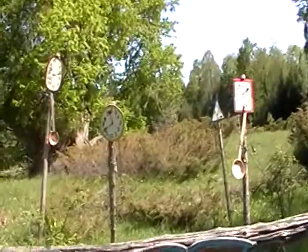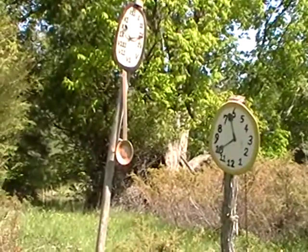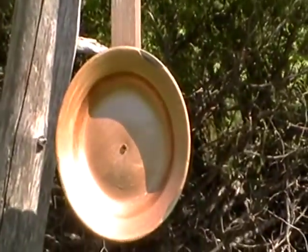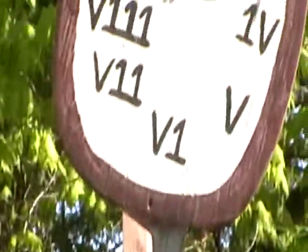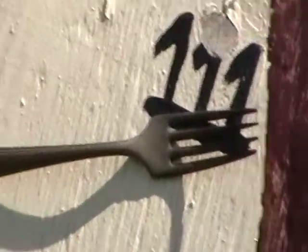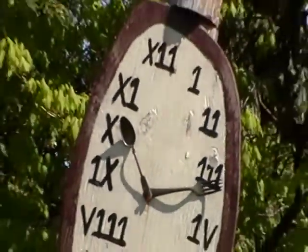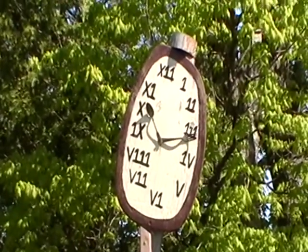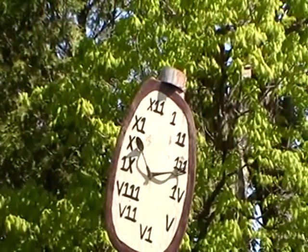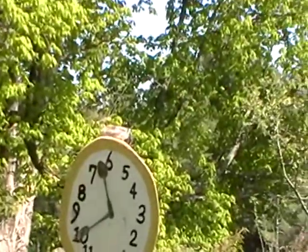These clocks, this is the pendulum, right? So that's a plate on a stick, and there's the numbers, and look, it's got a fork and a spoon. And that singing is a rose-breasted grosbeak. It sounds like a robin, only it's virtuoso.